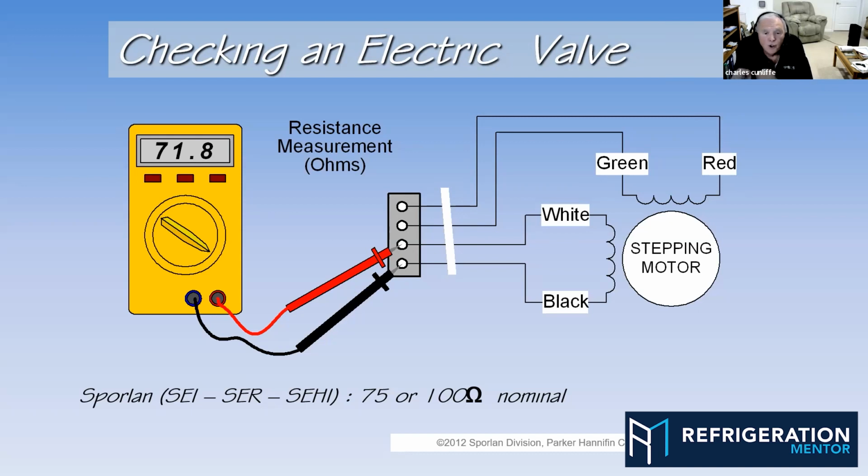The other thing you want to do is black to earth ground, white to earth ground, green to earth ground, red to earth ground. You want to have it set up on continuity, and you better not get continuity on any one of those windings because then you've got a valve that needs to be replaced.